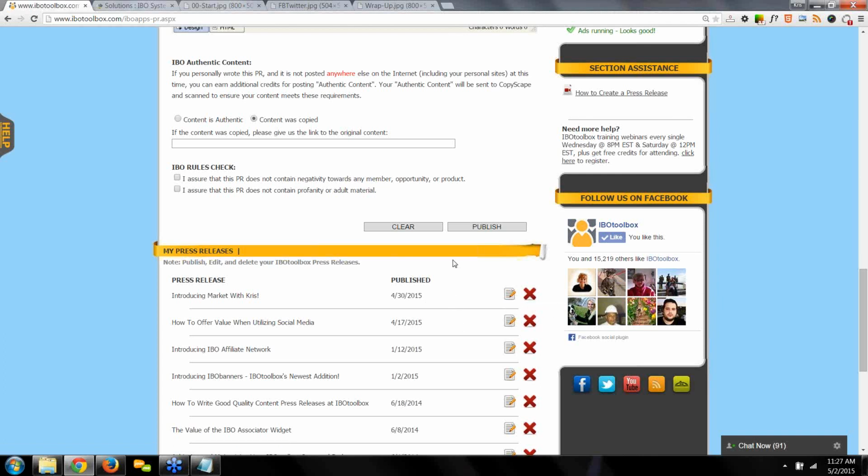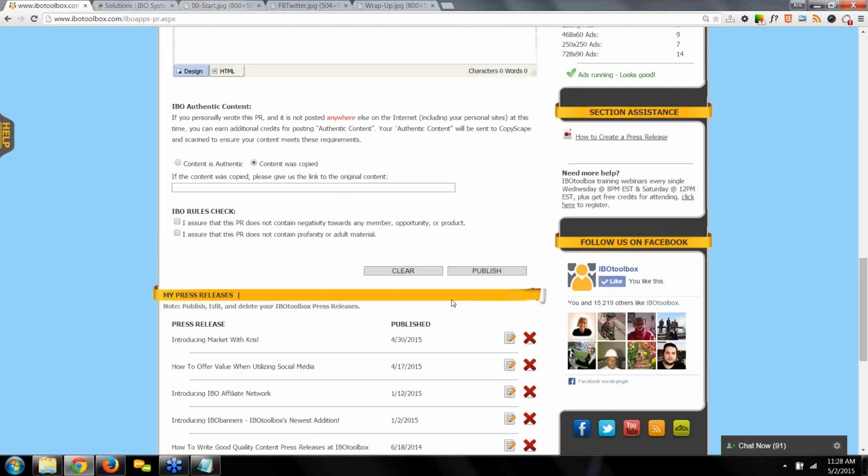I caution you on deleting, especially if you've just written a press release, because you earn credits for writing a press release and stars. So if you delete a press release that you've just written because there might be a typo in it, you will lose that star. You won't lose your credits, but you'll lose that star. So definitely take that into consideration. Again, you can just edit by clicking on the notepad icon.